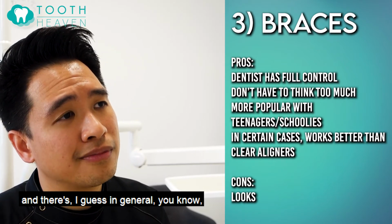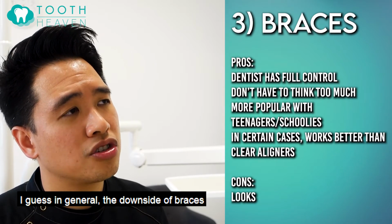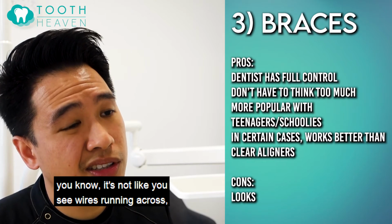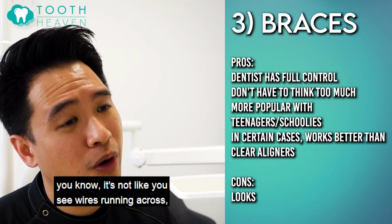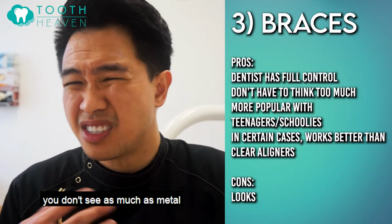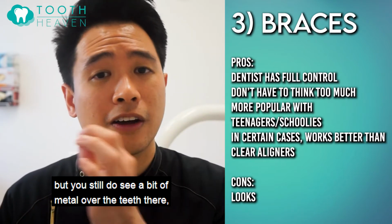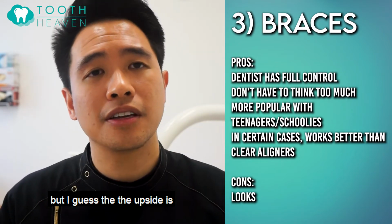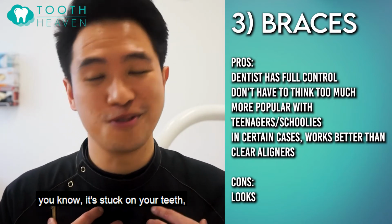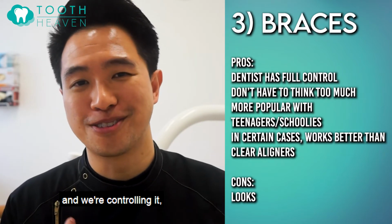Without going into too much detail, in general the downside of braces is, of course, the looks, when you see wires running across. Even with the best of materials like ceramic, you don't see as much as with metal, but you still see a bit of metal over the teeth. But the upside is it's more of something we can control. It's stuck on your teeth, so you know it's going to work, and we're controlling it.